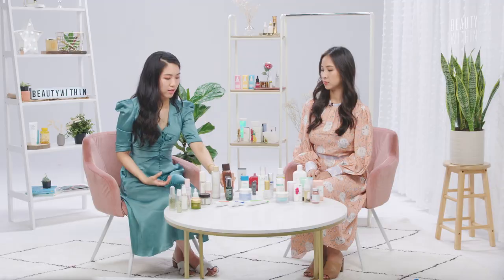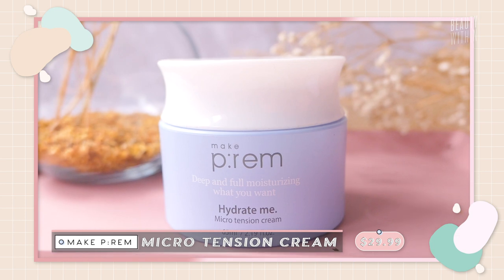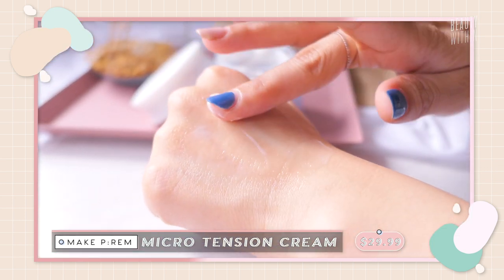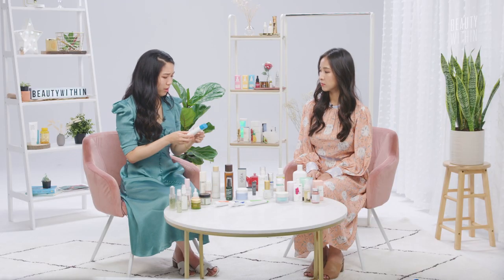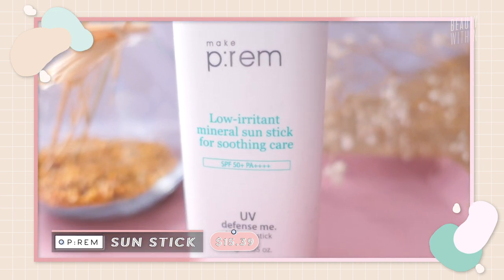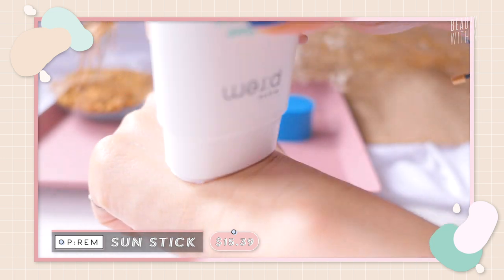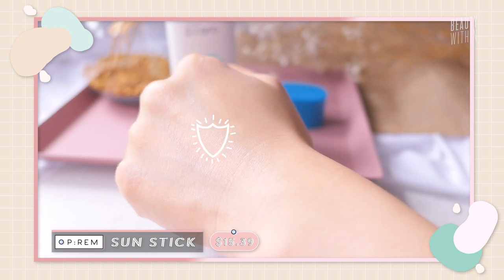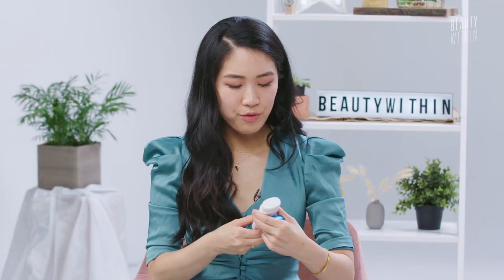So there's that, and then there's the Hydrate Me Micro Tension Cream that I've talked about a lot. This is too creamy now for the summertime, but I'll get back to this. And this, I believe, is one of their newer products, the Low Irritant Mineral Sunscreen Stick. I actually haven't tried it yet, but I've heard really great things and I'm excited to dig into this. A lot of different skincare brands are coming out with this stick format for sunscreen. Smells like essential oil. Great for on the go.